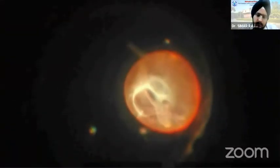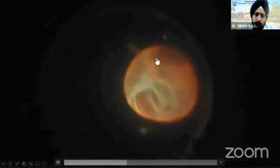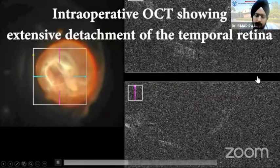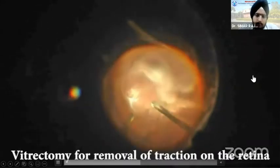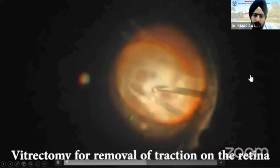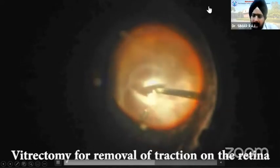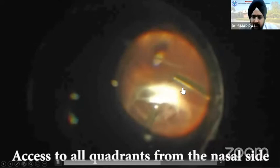So you can see this tractional retinal detachment in stage 4B ROP involving the fovea, and the intraoperative OCT showing this steep temporal detachment that is approaching up to the lens. So had we decided to go with a normal approach, in all likelihood we would have done a lensectomy in such a case. And now we are doing it from the nasal side, trying to dissect the traction between the ridge and the lens. Now this is between the ridge and the periphery.